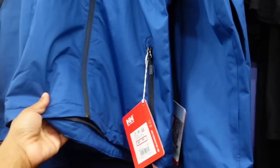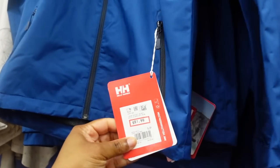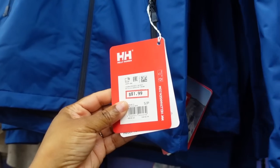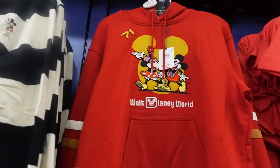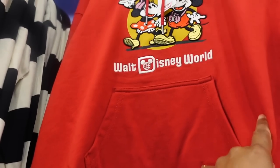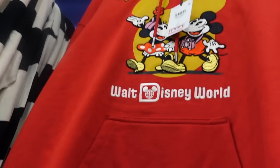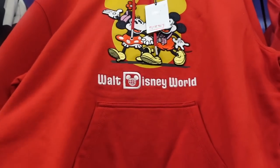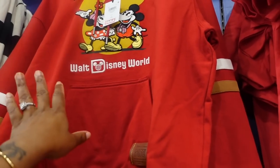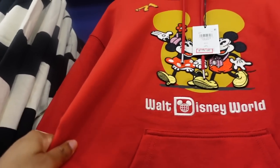This is a nice jacket. Yeah, that's a decent jacket right here. Kelly Hansen. $81. It was $169. I like this. This looks like a Coach. It gotta be for $175, but I like it. Yeah, it is. I like it, but that's well over my budget. Even if I wasn't on a budget, I wouldn't pay $175 for it, but quality seems to be good.